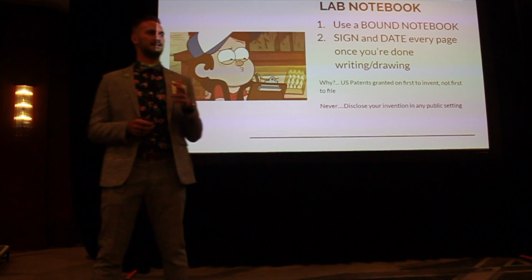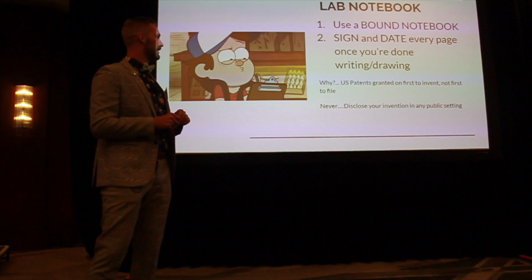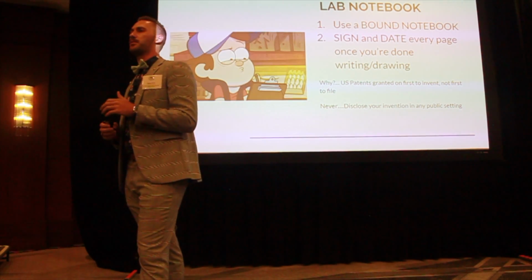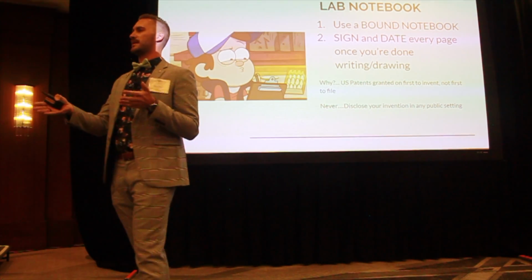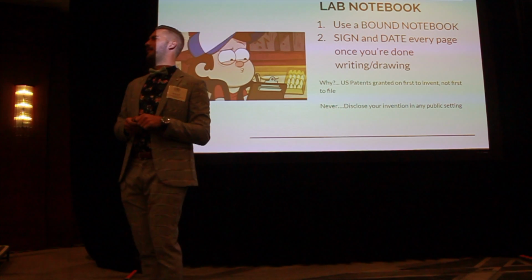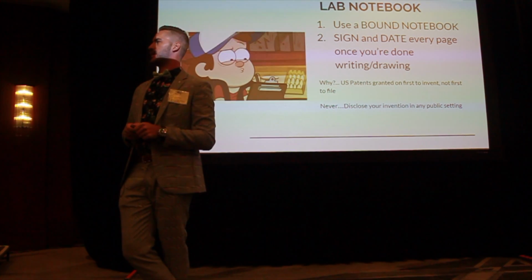The main reason is that when you go to someone to file your patent, copyright, that kind of thing, the United States is actually great, and the US Patent Office grants patents on a first to invent basis, not a first to file. Which means that as part of that process, if you can prove that you had this idea first, they will grant a patent to you, even if someone from Pfizer is like, oh, I have $400 million of backing. That's part of what the legal team will figure out, but it's really important that if you're going to write an idea out, you sign and date every page.